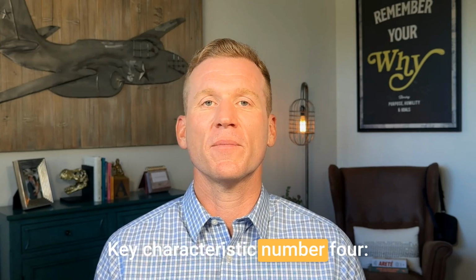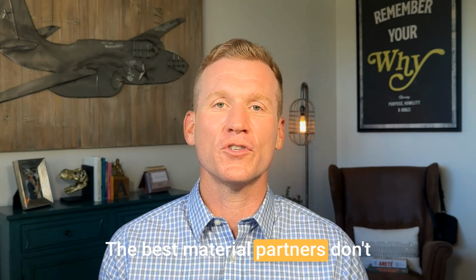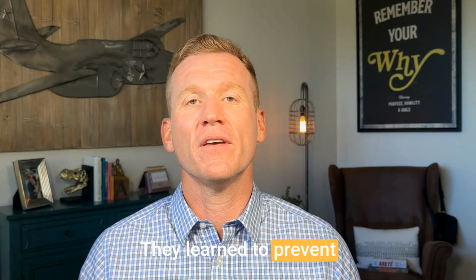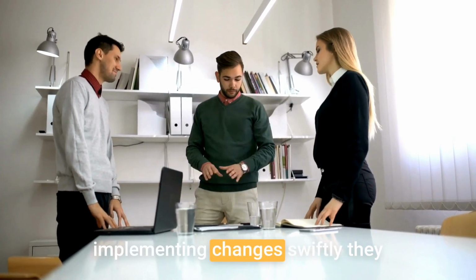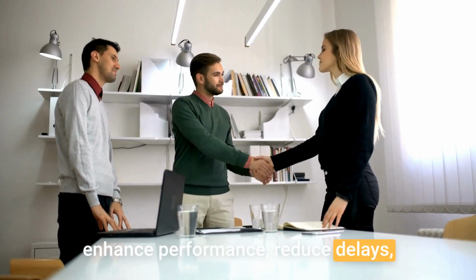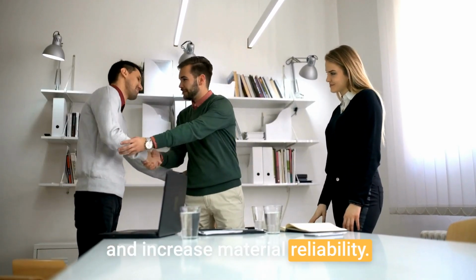Key characteristic number four, continuous improvement. The best material partners don't just solve today's problems, they learn to prevent future issues from occurring. By analyzing past failures and implementing changes swiftly, they enhance performance, reduce delays, and increase material reliability.